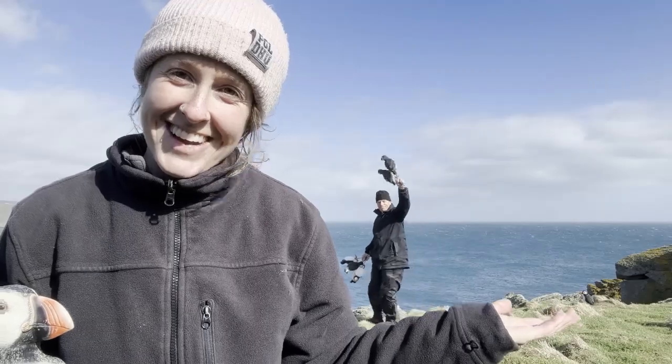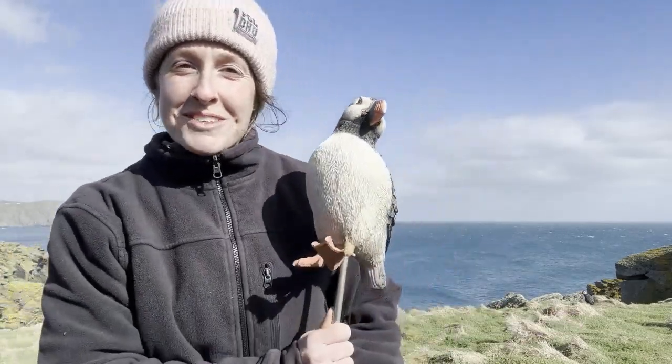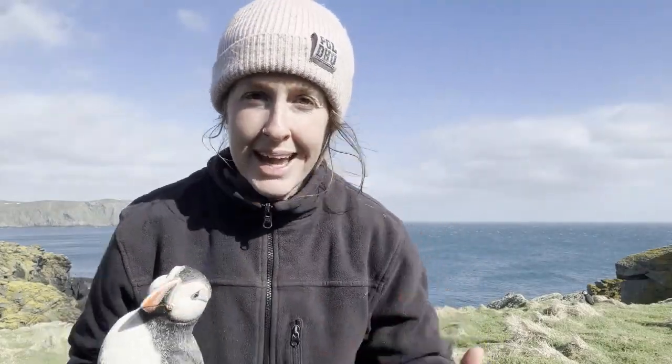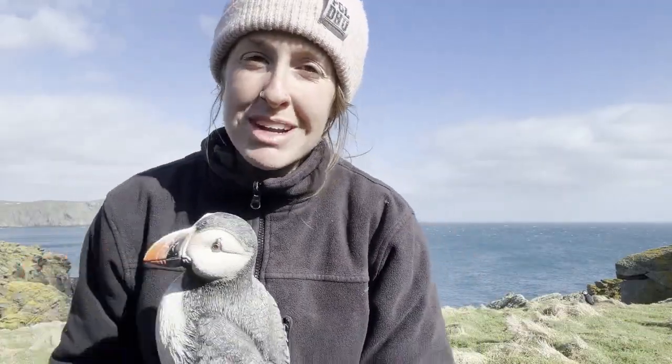Here's Mike in the background. So we're putting out our puffins, and usually we also have a sound speaker playing out the puffin call to attract puffins in that are out at sea, so hopefully they breed here.